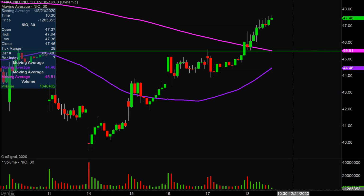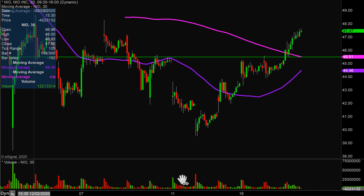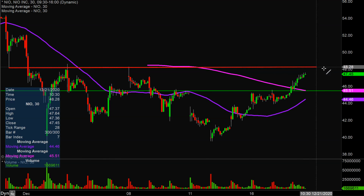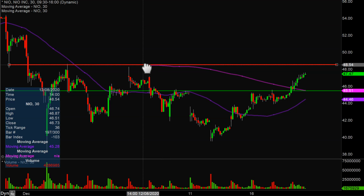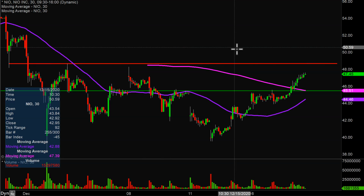As far as areas of resistance are concerned, the next key level of resistance to watch closely going forward is going to be right up here at the 48.65 mark. So 48.65, public enemy number one heading into the future here. But any angle you look at it, fantastic volume, very impressive price movement. So let's see how this one continues to play out next week.